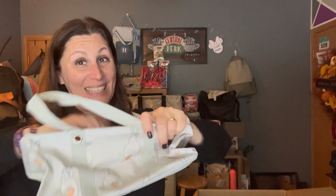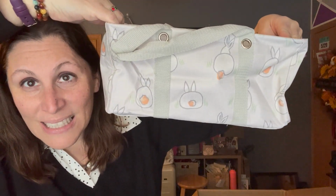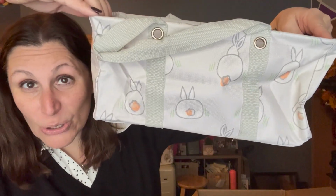So there are a few things in bunny tails. I got something else in bunny tails. This one is a tiny utility tote in bunny tails. So they're bunny bahookies too. You guys, these are fantastic. Are you already thinking about Easter? These have me thinking about Easter already.